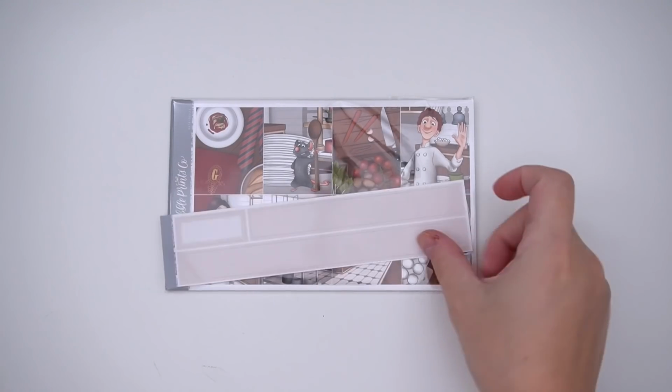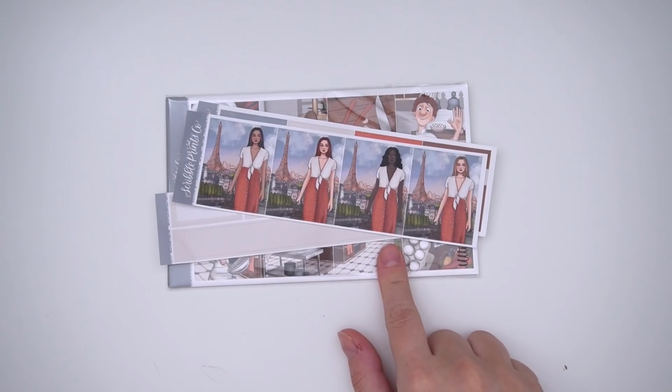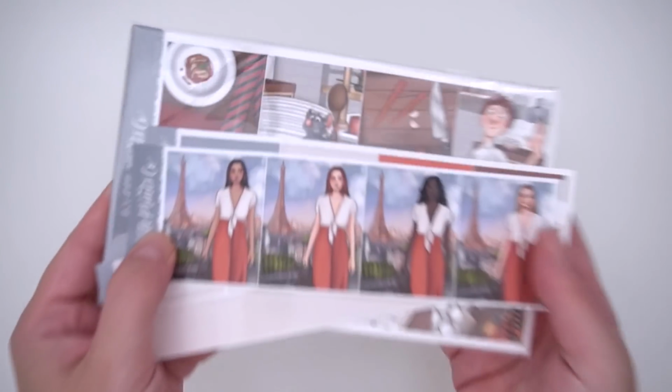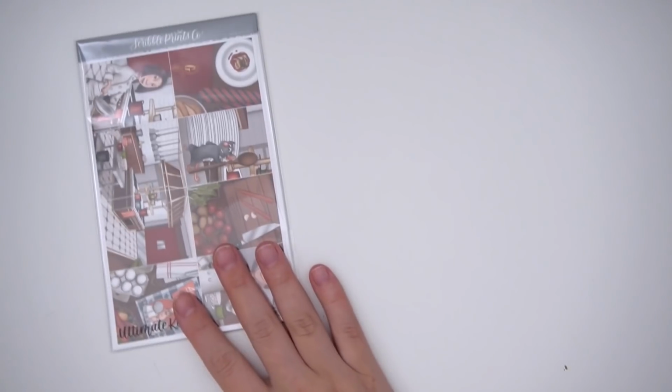15mm strip if you want to add it on, label sampler if you want to add it on, and then also fashion options if you want to add these on as well. I just wanted to do kind of a random fashion figure in this one. So that is everything for this week.